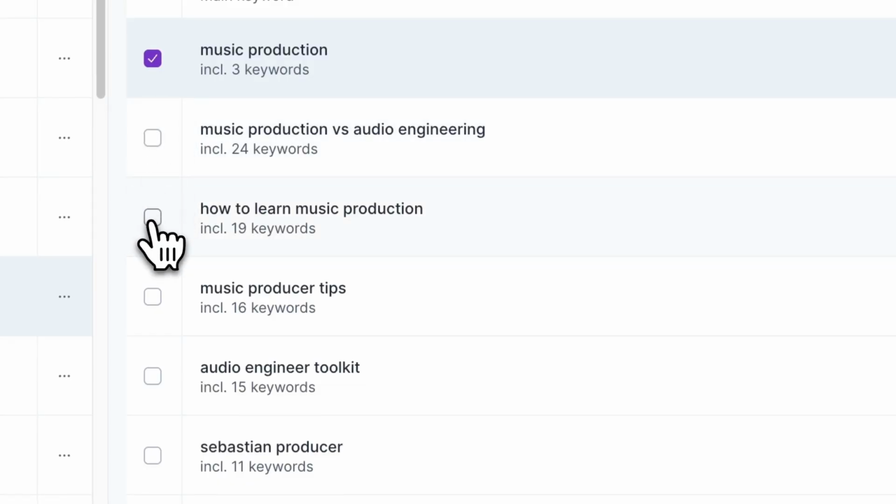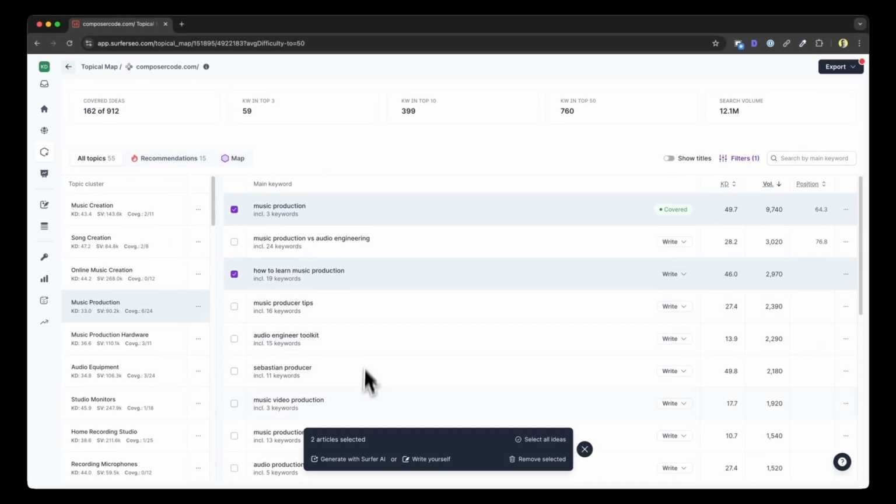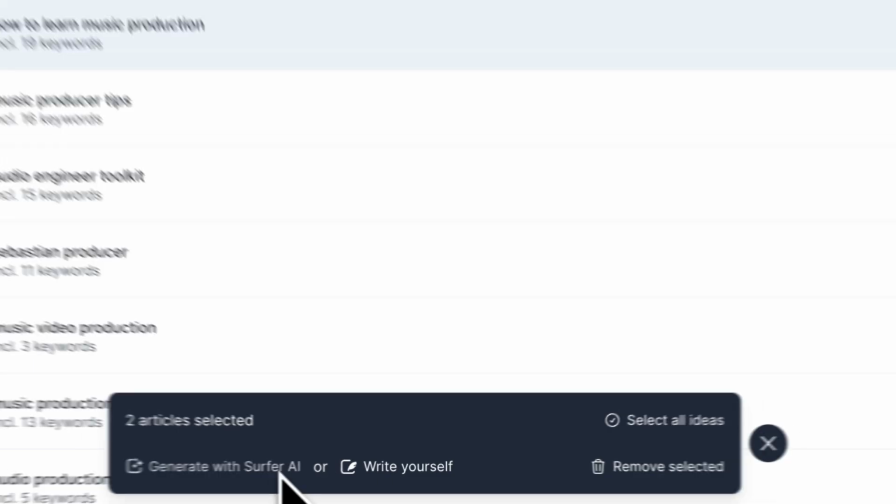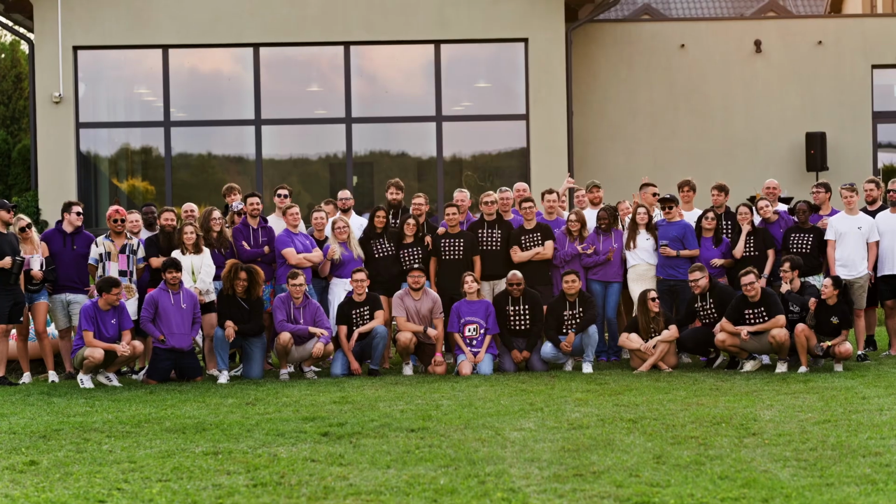Now, if the thought of writing all this content fills you with existential dread, number one, I don't blame you, and number two, Surfer makes this a lot more manageable. You can select topics from your topical map in bulk and quickly create content editor drafts or even AI-generated content to fill out your topic cluster. Seriously, my primary deliverables with clients are developing topical authority strategy and then writing the content to support that strategy. So when this feature dropped, I wanted to get on a plane and fly to Poland and hug these guys.